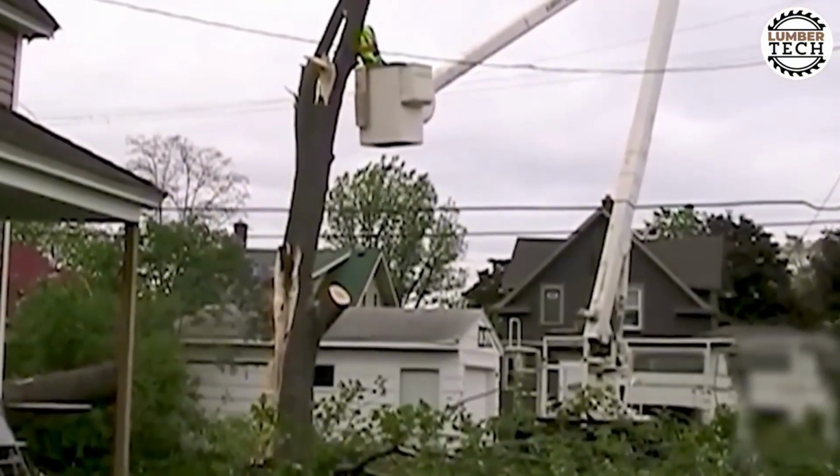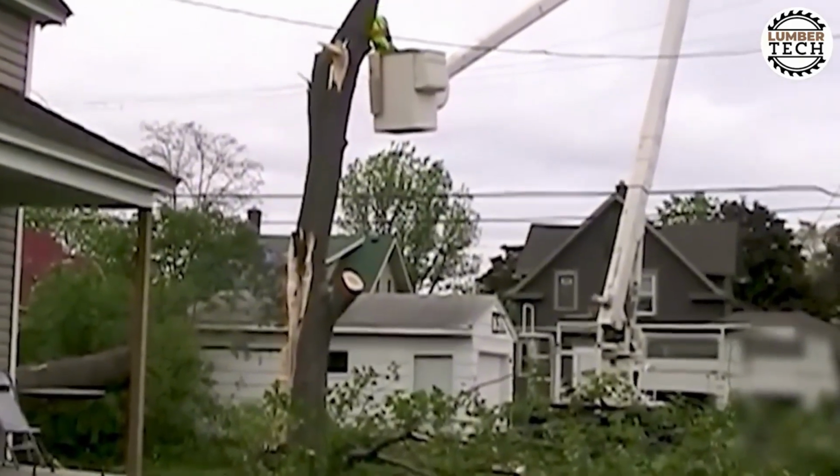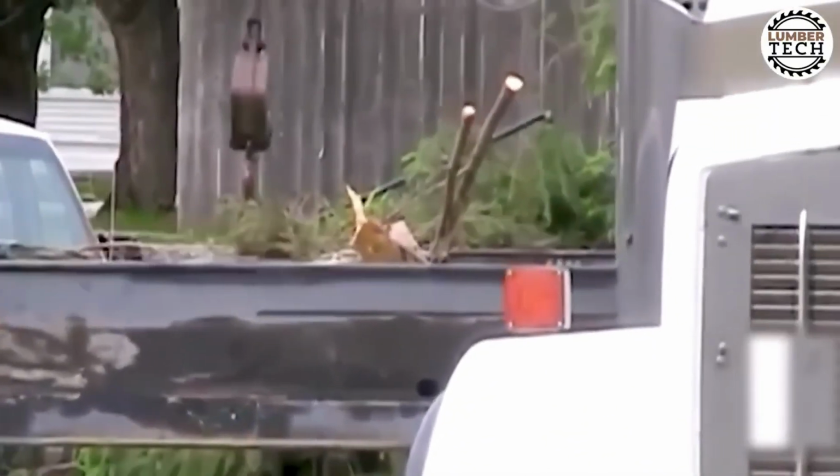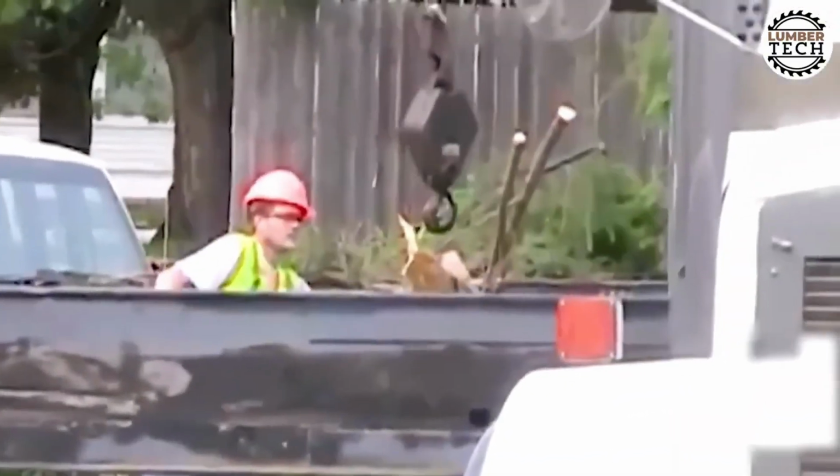But this isn't just about cutting trees. It's about strategic precision in an unpredictable and hazardous landscape. One of the biggest challenges they face is stability.